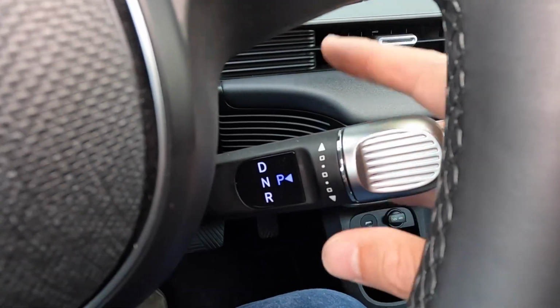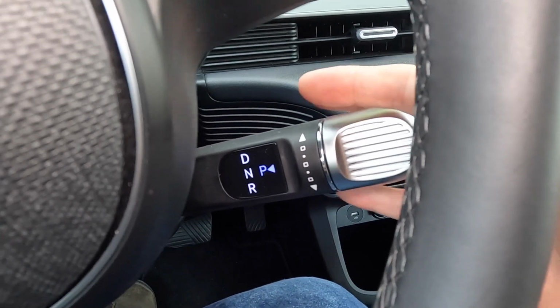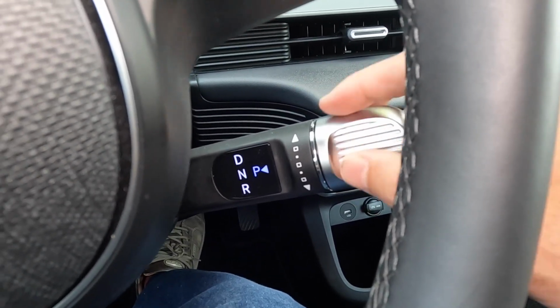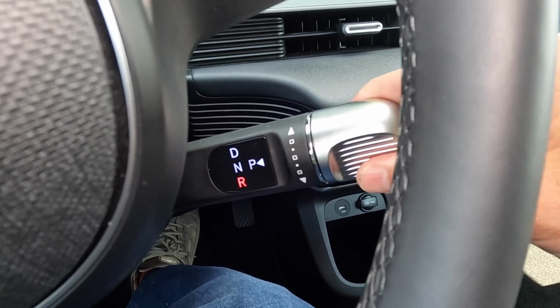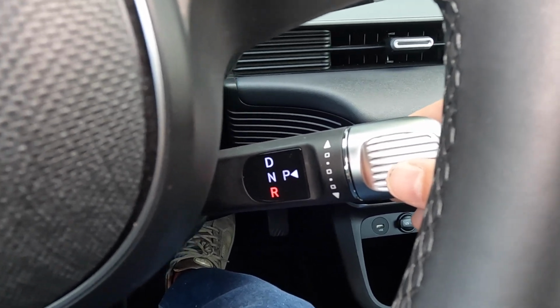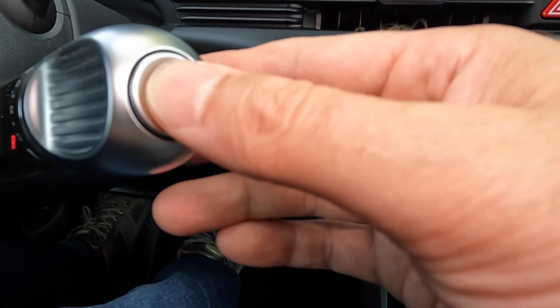And just behind the steering wheel down low, we have what is the Prindle. Put your foot on the brake, you actually turn this dial here forward to put it in drive, or towards you to put it in reverse, and there is a button right here to put it in park.